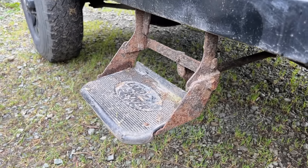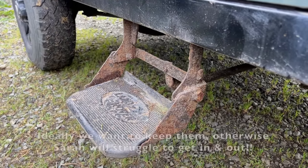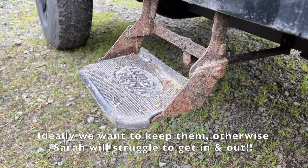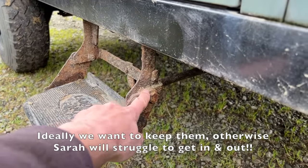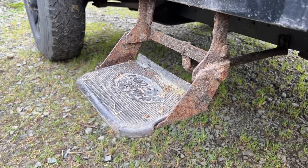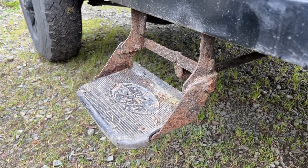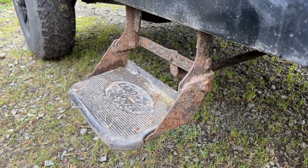Another issue is these steps. I'm going to try and get these working again so that they can be folded up, and if not, I'll just take them off. I've got to try and get these joins moving, and if not, I'll be under there with an angle grinder cutting them off, because I don't want to risk anyone else with injury or worse. So yeah, that probably will be job number one, getting them done and getting the bumper ordered.